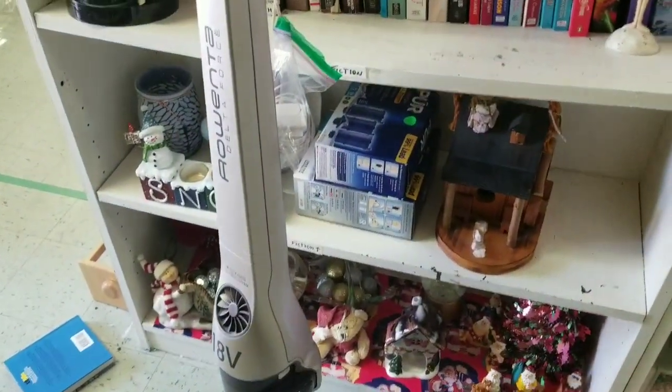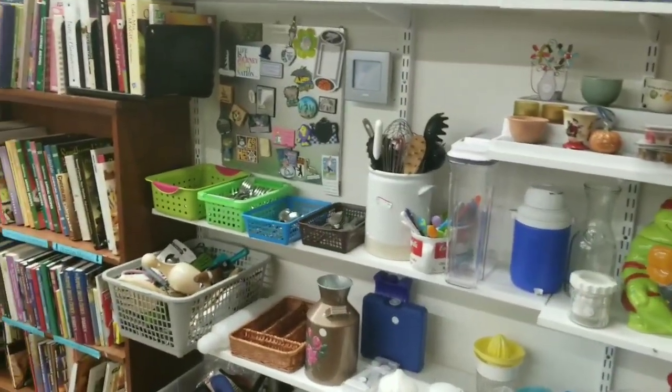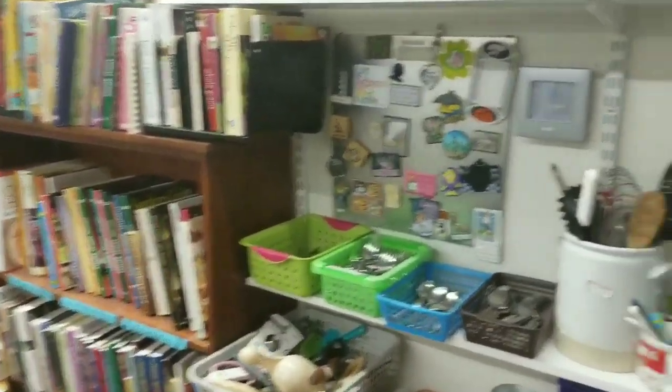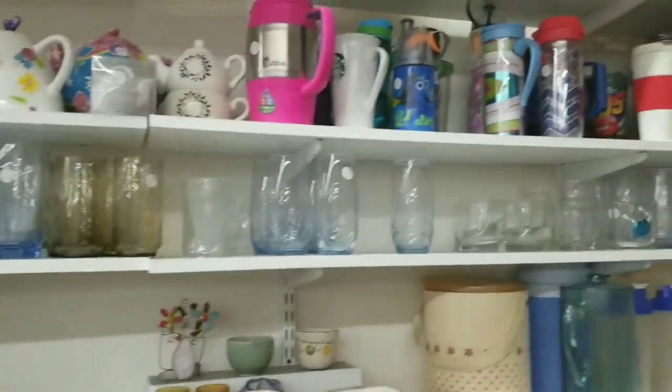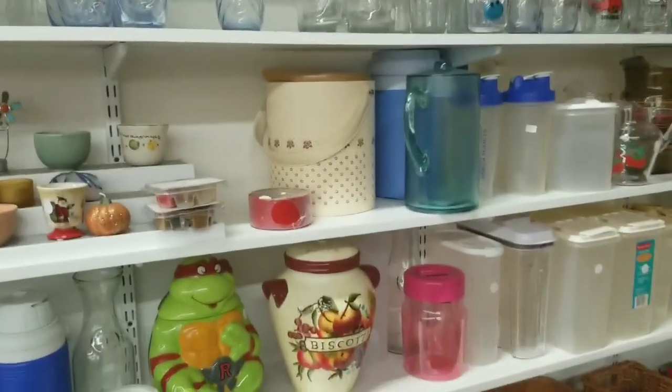All right, camera's got to go on. Good morning, everybody. Here we are again at the Christian Woman's thrift store. It's very crowded. There's no parking out there. I had to scramble for a spot, so we're going to try to maneuver around here.